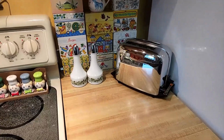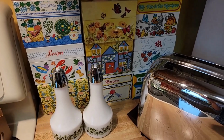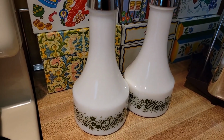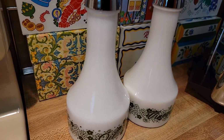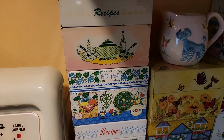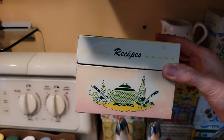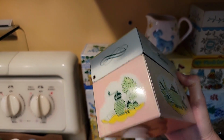Down here, I have found some new recipe boxes. The one down in the bottom here is new. It is vintage, really wild pattern. And this one up here is very, very pale. But this really has faded, but I thought it was cute anyways.